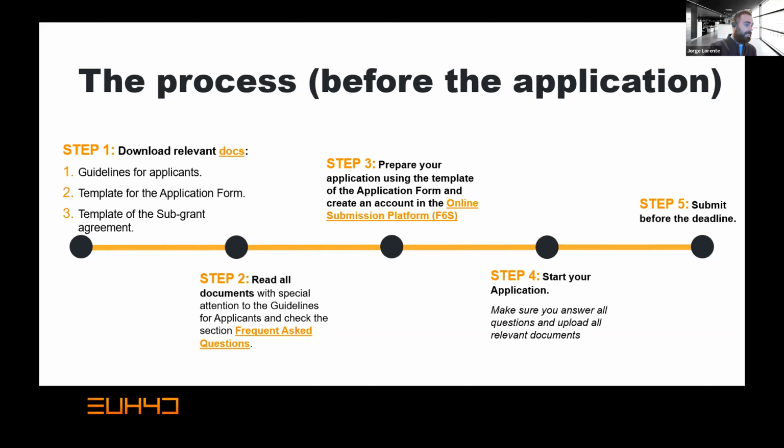Regarding both templates, it is important that you download both to be familiarized with the application form that you must fill online on the F6S platform, and with the sub-grant agreement that you will sign in case your experiment is selected for funding. Well, the second step is to carefully read these documents, especially the guidelines, and in case of doubts, visit the frequently asked questions section of the project website or send us an email to the address that Daniel showed you before, and I will show in the next slides.